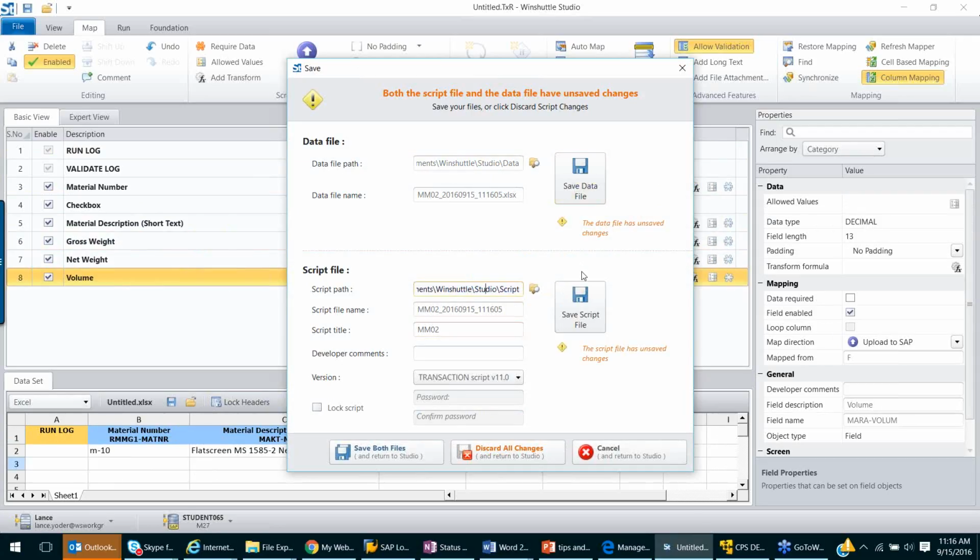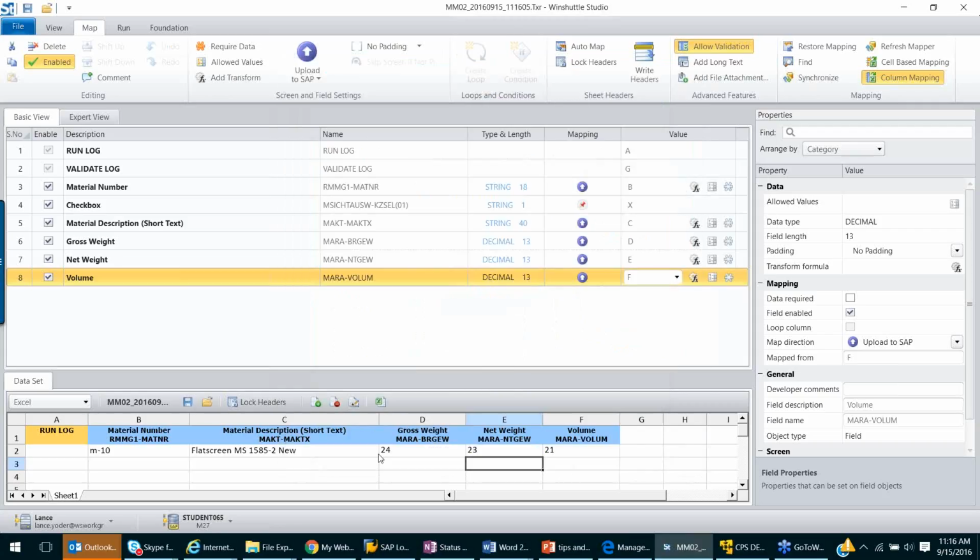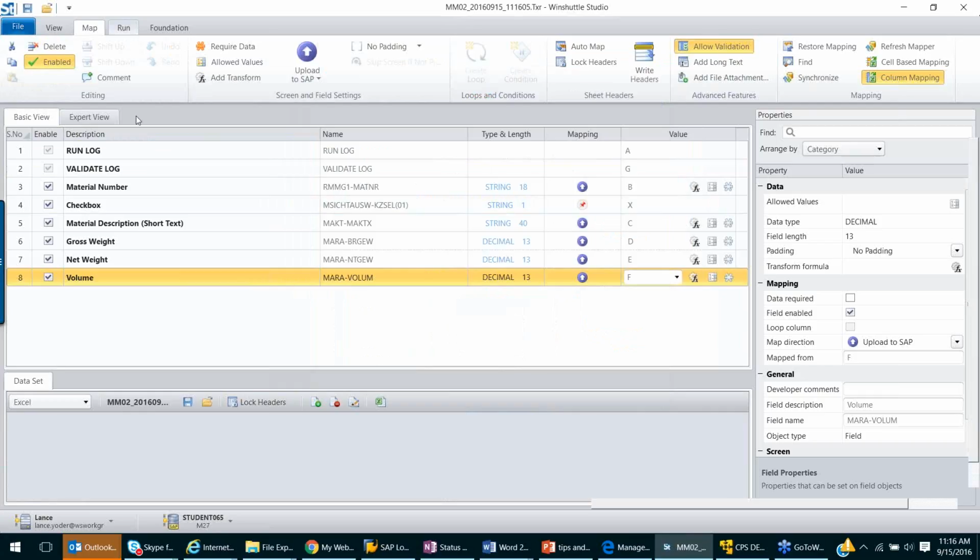So we can save the data file, we can save the script file, or we can just save both. So we'll just select the Save Both down here, and both of those items will be saved. So now I have an Excel file that's saved, my template, as well as the scripts. So now there's no going back and hitting the Run option. We just go to the Run screen, and now we're going to be able to run.